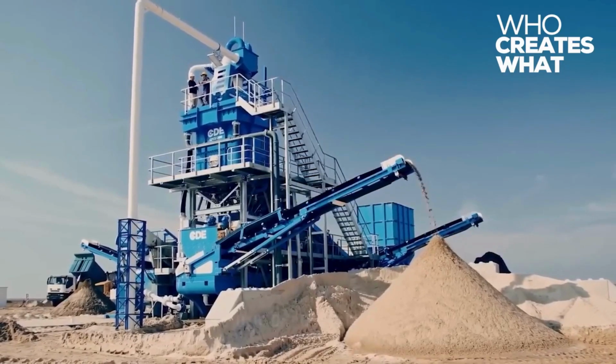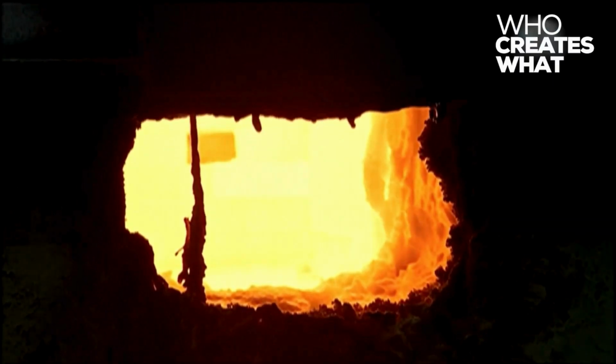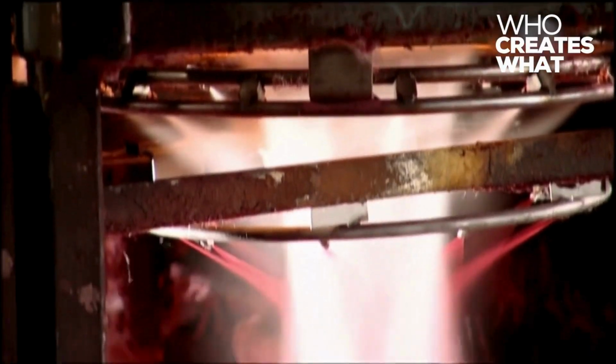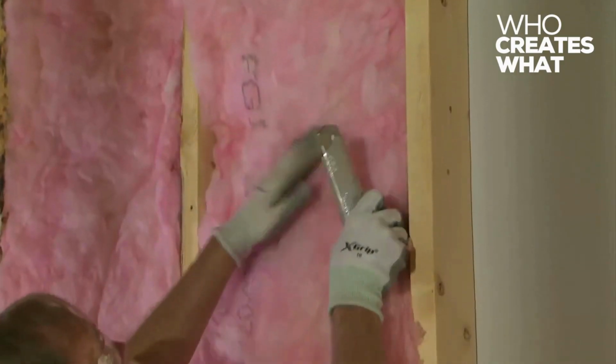From ordinary sand to the microscopic glass fibers in your walls, fiberglass insulation manufacturing combines extreme temperatures, centrifugal force, and precise chemistry to create a material that's both effective and increasingly sustainable.